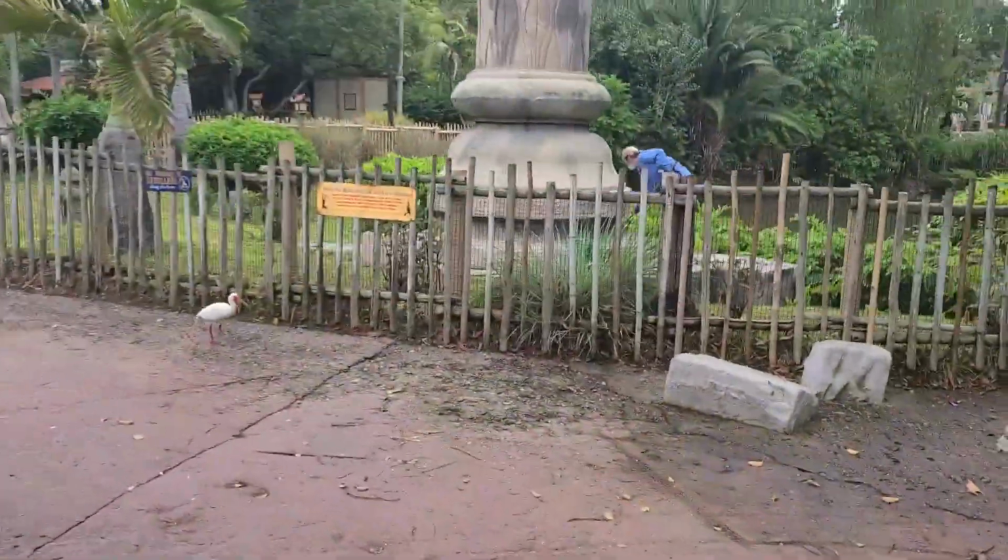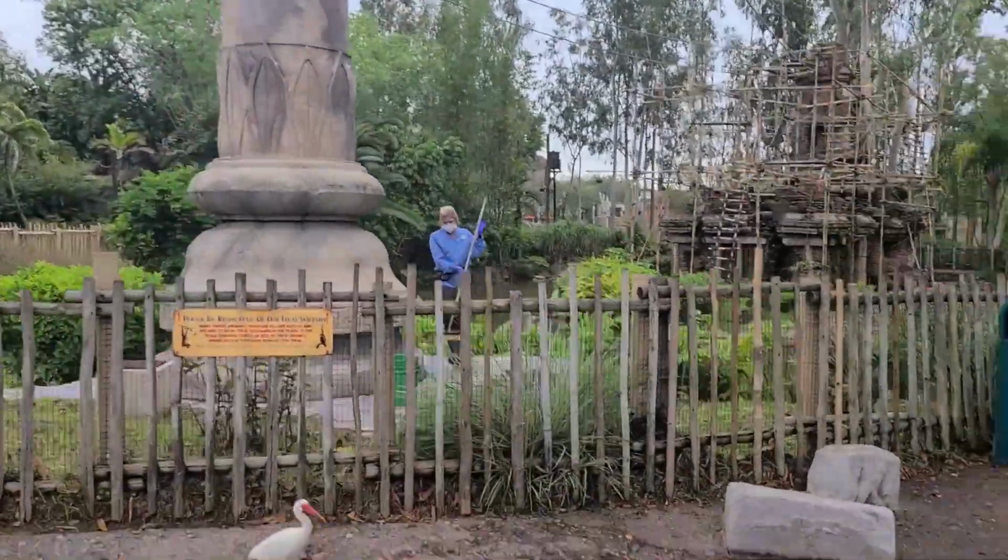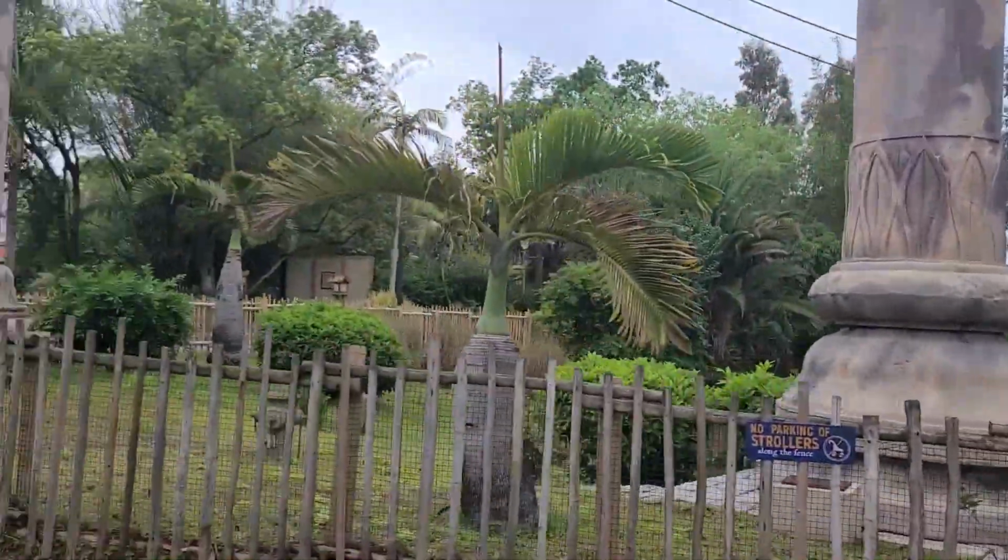It's not a seagull, folks. It's a crane. Ibis, I think. Yeah, ibis. I think you're right, it's ibis.